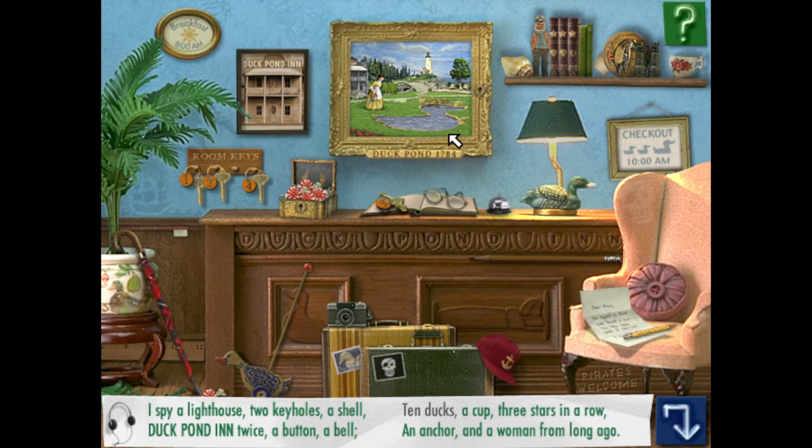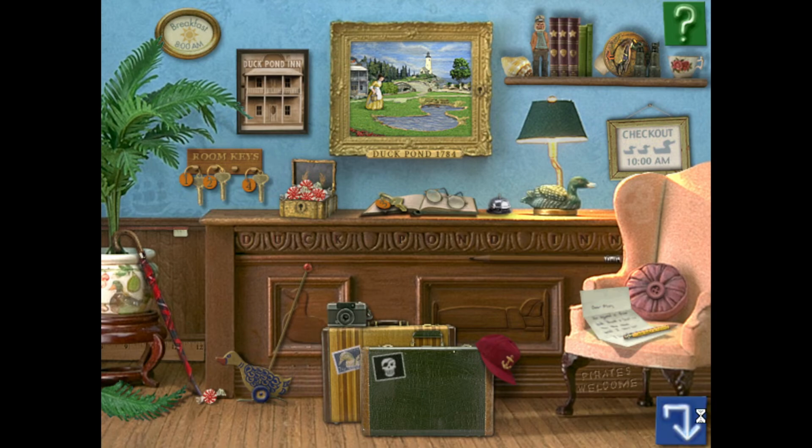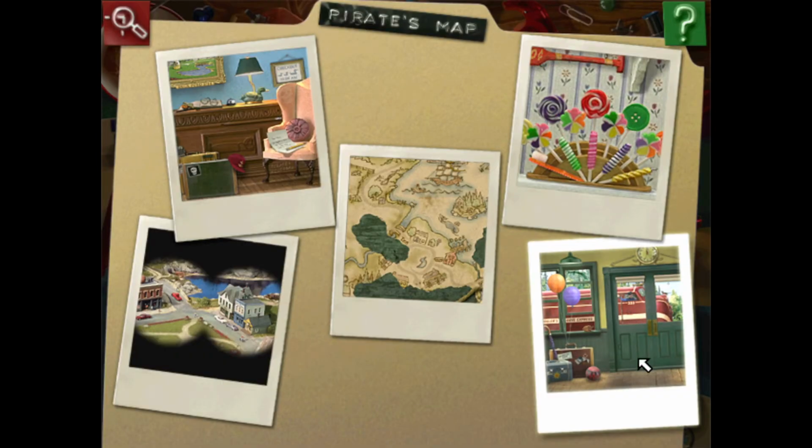Do them all again. Duck pond in twice. So we got the duck pond. Nine ducks. Nine ducks. This one. Nine ducks. Oh, the one on the luggage. That's the one I missed. There we go. Ten ducks. Damn. Oh, I totally had it too. I just jumped straight for the one on the check-in table. Damn it. My combo. My pro career is over.